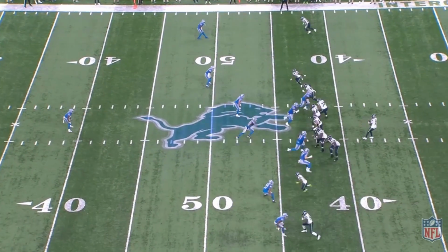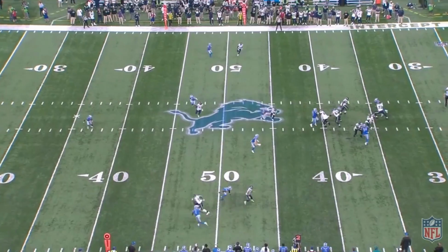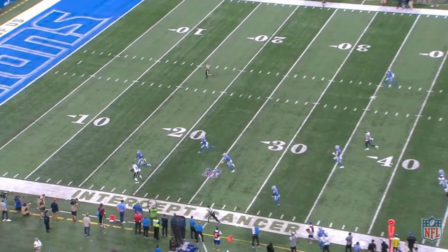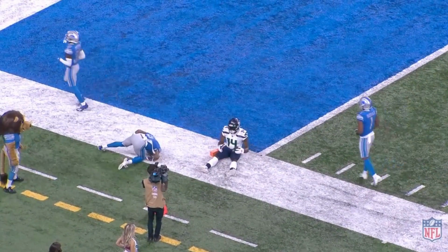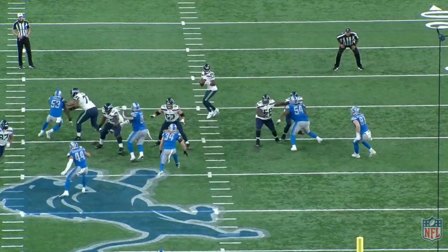Great job from Geno, and you can see that over coming across by the number 3. If it's not there, but that's a big play. Just chunks all over the place in this game. Really great job from Geno, dialing it up, being super accurate, but also being aggressive and taking what's there.